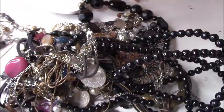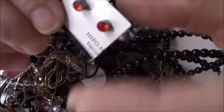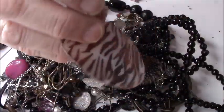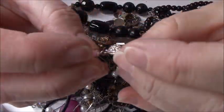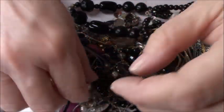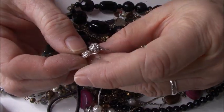Let's see. Here's a pair of earrings. Hypoallergenic, it says. They're actually kind of pretty. Not worth anything. Oh, I got both of those. There we go. Got both of those, so that's nice. The other one I got 2 or 3 pairs, and the rest were all single. Now I love this. Unless there's another one, that'll go in my stuff too. Oh, it almost looks like it matches, but it doesn't.